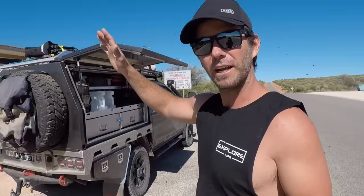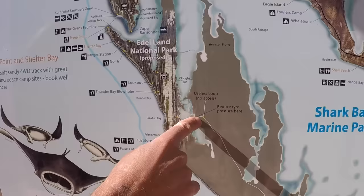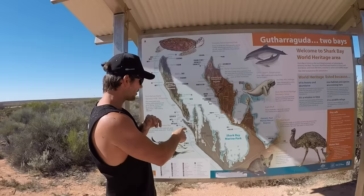Coming to show you the rough plan, what we're doing. So at the entry point here, there's a couple of signs that tell you where you're going. For us, at the moment, we're over here, at this Useless Loop road access, somewhere in here. We're going in here, all the way up to Steep Point up here, and we're camping around here, which is the ranger station. You'll pick us up tomorrow, come across here, and then we're gonna fang it all the way.